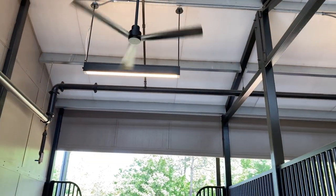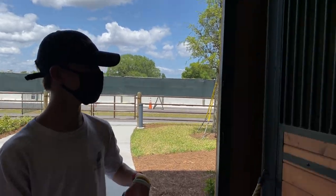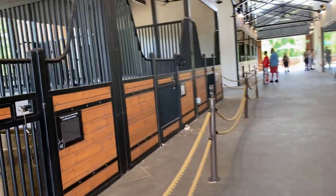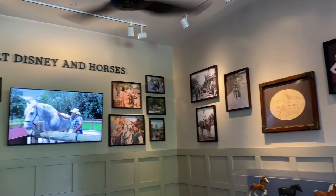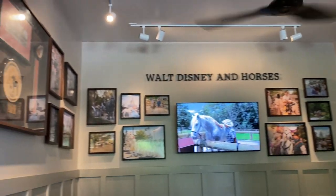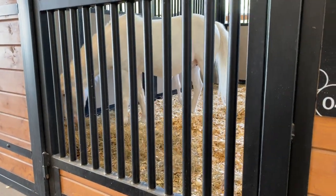Yes. They each have their own little ceiling fan. Isn't that a pretty nice dig? Oh, yeah, no. If I were another horse, he's living it. Let's give him some privacy, ladies and gentlemen. That's so polite. Look at their little names and when they were born.